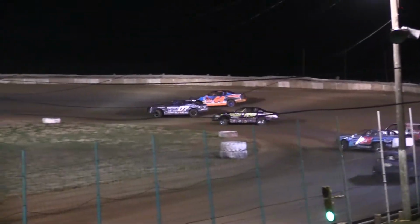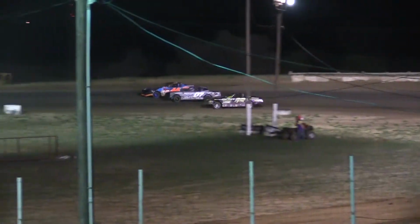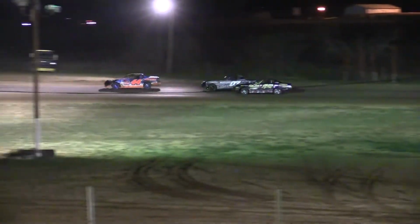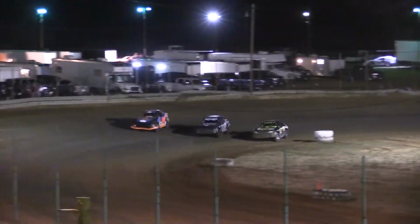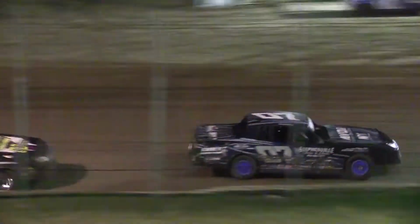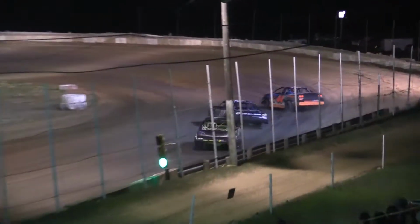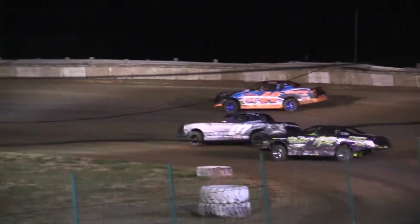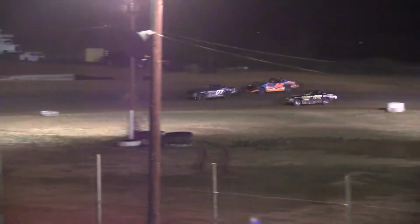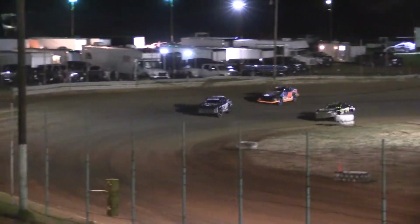As Bissonette returns back to the bottom, and Weston Abbey sticking his nose down under, racing door to door for second place now. Rolling into turn 3, a 3-car battle for first place. Coming into turn 4, as Zach pushes up the track and Bissonette takes the lead, and Weston Abbey now looking for second place, fighting Spillman.